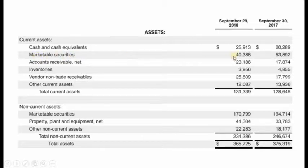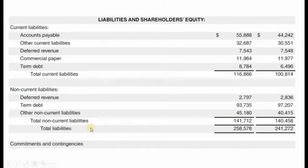So cash and cash equivalents, 2018, marketable securities, accounts receivable, they always have those, got to get some in. Vendor assets, current assets, and total current assets. They try to get in more and more assets every year. That's a great place to be. That is kind of what I'm trying to do now, looking into whatever particular assets I can find around here in Japan and slowly increase them.